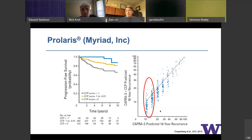It's pretty low. With the addition of CCP or the Prolaris, you can actually tell them which dot they are. And instead of saying you only have somewhere in the 10 to 20% chance of recurrence, it will maybe stratify from a 2 or 3% all the way up to a 35%. So again, it really expands the ability for you to tell a patient more precisely his chance of recurrence.